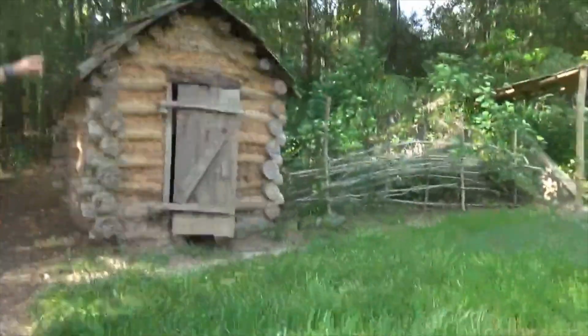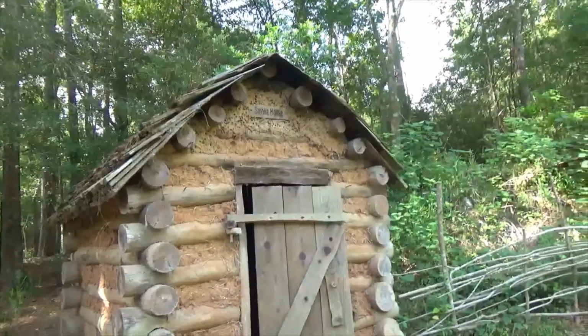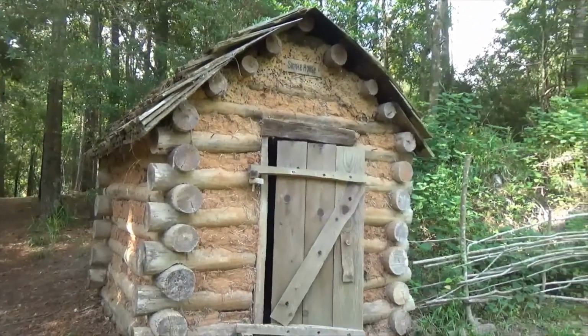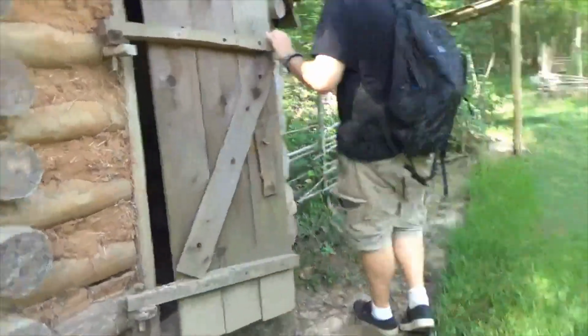Okay. We're checking out over here. So right here we have a smokehouse. So this is where they would get meat and they would smoke it and then eat it later on. So it's kind of cool. Once again, very similar way how they build it. As you can see, it looks like they had a fire in here before. Yep. Pretty cool. Let's go see what this is, Rae.